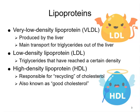Now the high density lipoproteins actually work to remove the excess cholesterol, and they're known as the good cholesterol. So they're sort of like the recyclers, and everybody likes people who recycle. So that's why we know we'd want HDL to be higher.